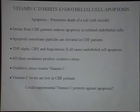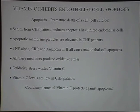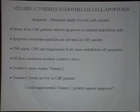Apoptotic membrane particles are elevated in heart failure patients. We can measure this in your blood, and we can show that your heart cells are committing suicide in response to these whips. Tumor necrosis factor alpha, C-reactive protein, angiotensin II, we talked about them last week, are all causes of endothelial cell apoptosis or suicide. All these mediators produce oxidative stress. Oxidative stress wastes vitamin C. Vitamin C levels are low in heart failure patients. Could supplemental C blunt the oxidative stress and protect against apoptosis? Could vitamin C neutralize the cell suicide brought on by TNF-alpha, CRP, and angiotensin II?